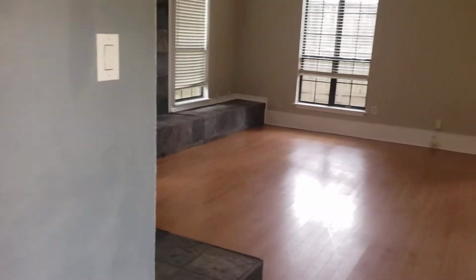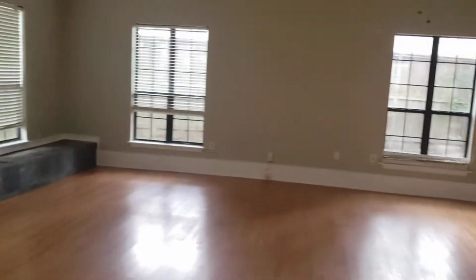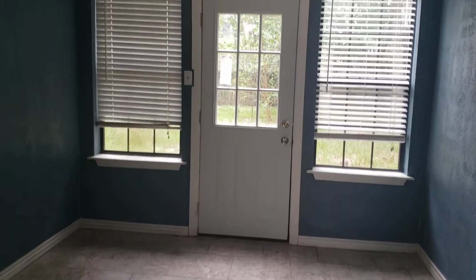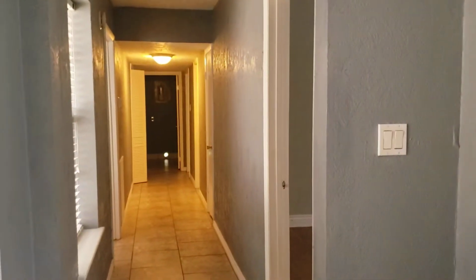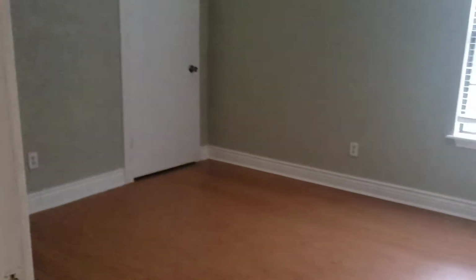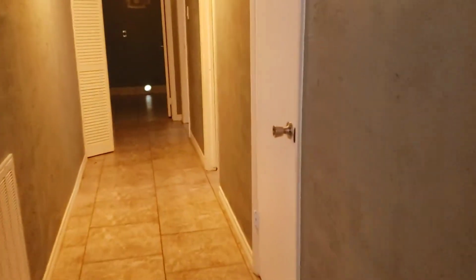As I'm going in, you got this way to the living room. You got a little outdoor room, a way to get outside, and you got this long hallway. When you go into the hallway, you got a bedroom here. Pretty simple. Got a closet. Okay, got a little tiny closet.